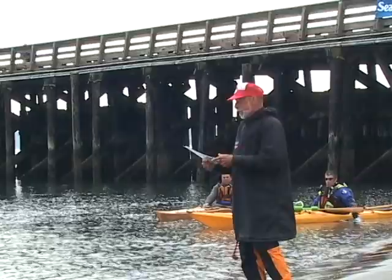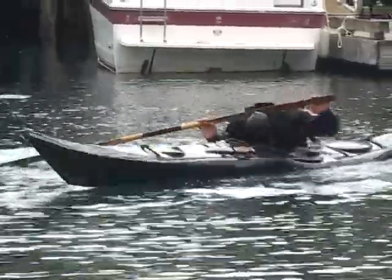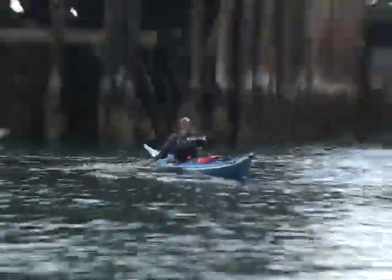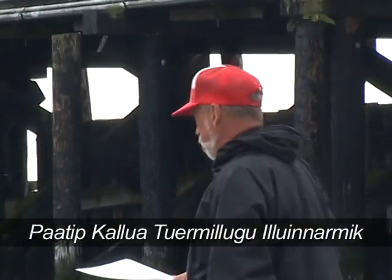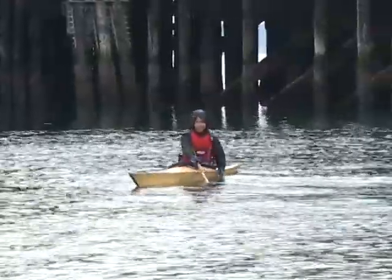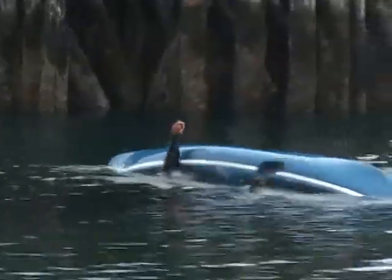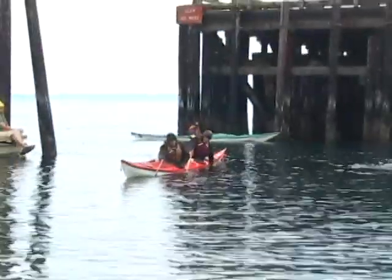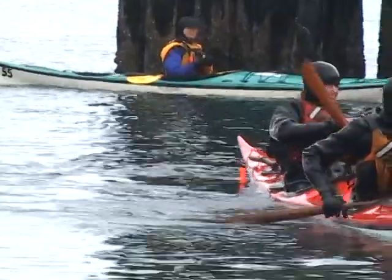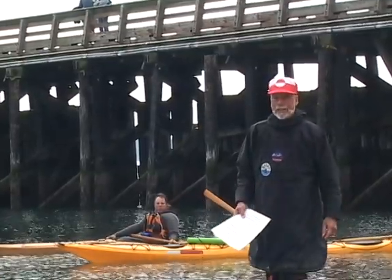This is a layback. It exists as Ginnukut Tunasumishlu, which is forward shoot. Kutsuya Tunasumishlu Ishwin Army, we call a series of, okay, now can you do it this way?